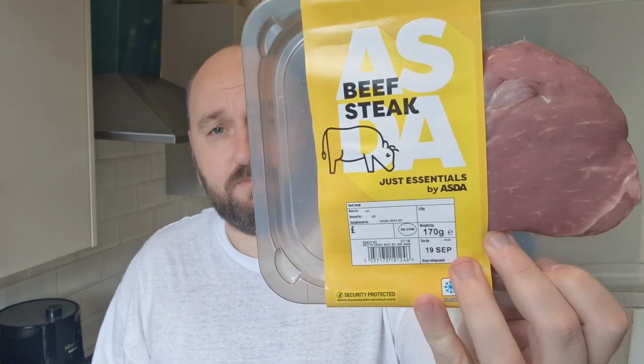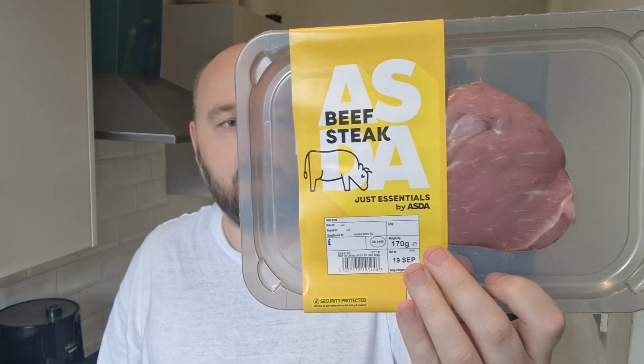What's happening, people? Back in the kitchen again, and today we're going to be trying another from the Just Essentials range, and I'm going to see how good a cheap steak, a Just Essentials steak, could possibly be for £2. Now, it's a beef steak, that's all it says. Just Essentials by Asda, beef steak, 170 grams. Nice and simple. Looks alright, doesn't look like they've got a lot of fat on it.